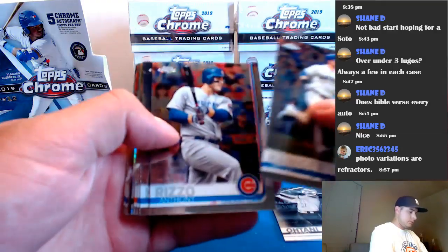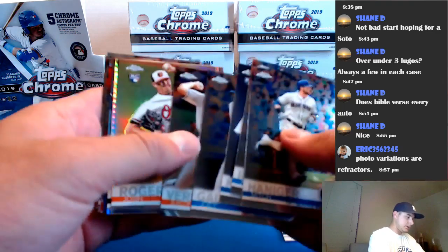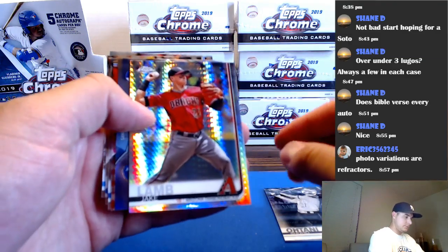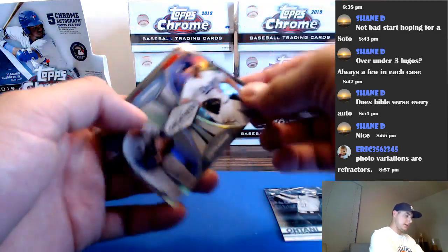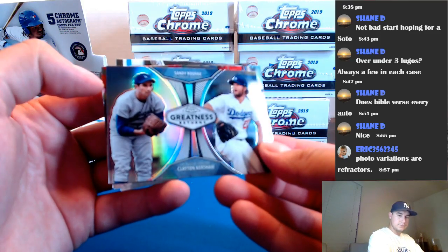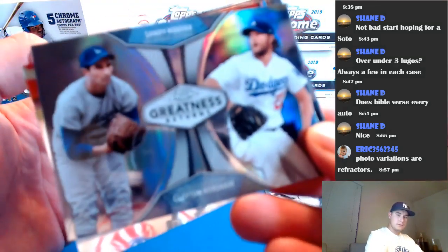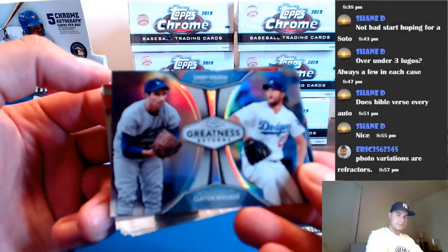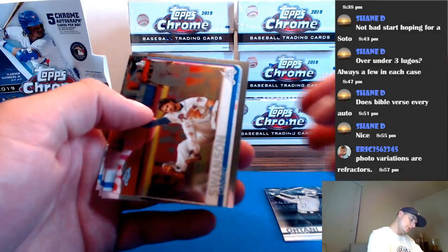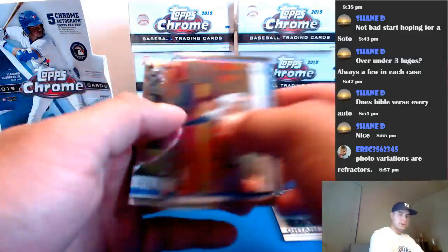Mia Chaniger, Rizzo, Kikuchi rookie card, Joey Gallo, Verlander refractor, Josh Rogers, Jake Lamb, Prism. Ooh, nice. Sandy Koufax and Clayton Kershaw. Greatest returns. I'm sorry, guys. This thing is not focusing very well. Then we got Swanson, Dansby Swanson, Kiermaier, Nola, Phil Meyer, and Richards.